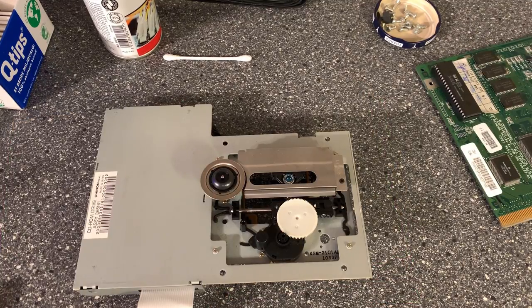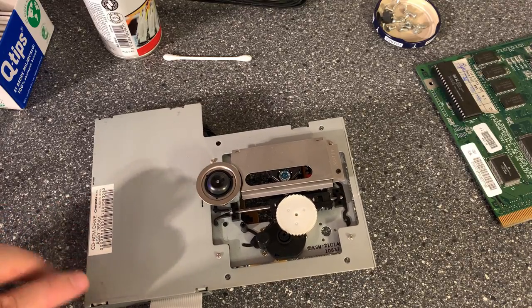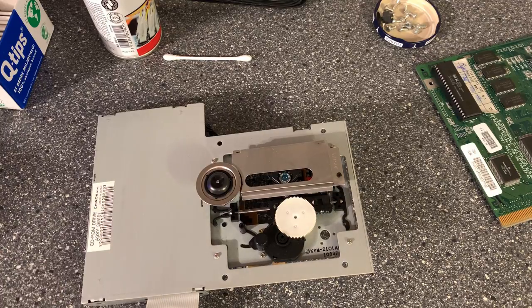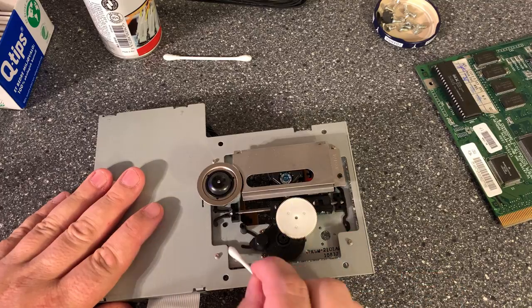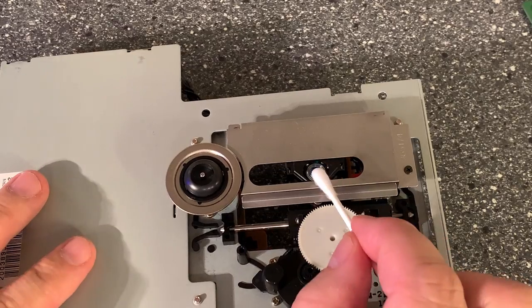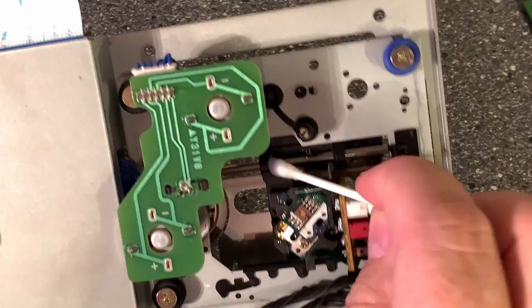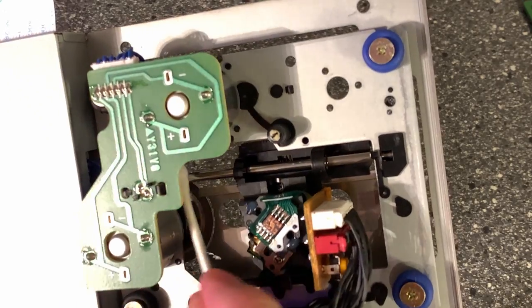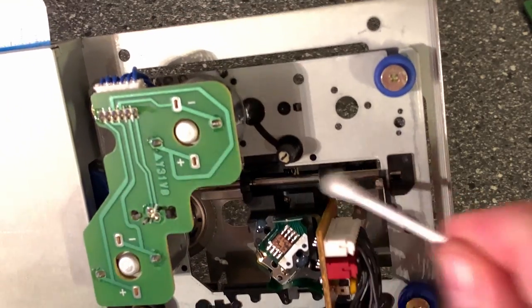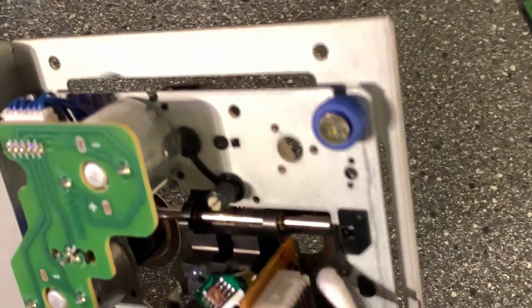Next is the CD-ROM drive, and yeah, it's a Chinon. And it looks to be in very good shape too, so not much to worry about there. But I'm gonna clean the drive mechanism at least, and of course the laser. So I'm cleaning this metal rod that the laser module is sliding on. And also gonna lubricate it a little bit with some machine oil.